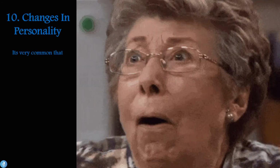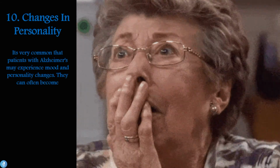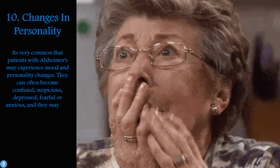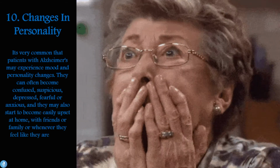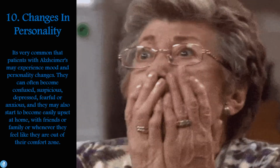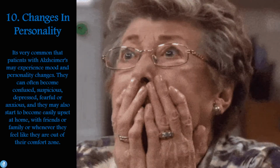And finally, number 10, which is changes in personality. It's very common that patients living with Alzheimer's may experience mood and personality changes. They can often become confused, suspicious, depressed, fearful, or anxious, and they may also start to become easily upset at home, with friends or family, or whenever they feel like they are out of their comfort zone.